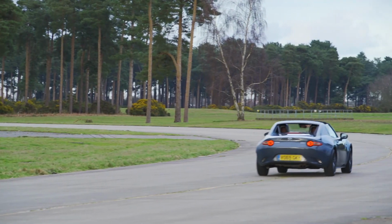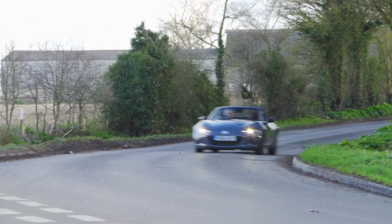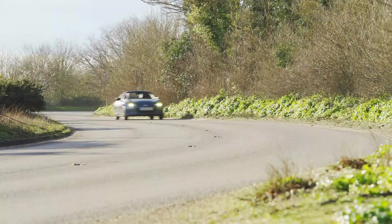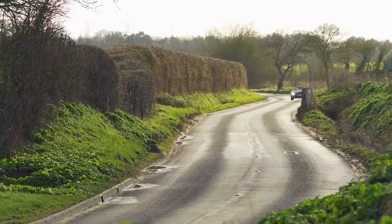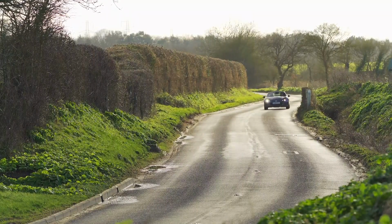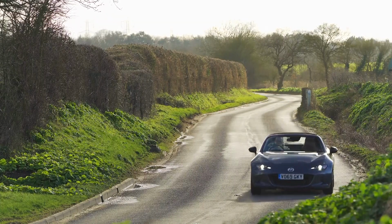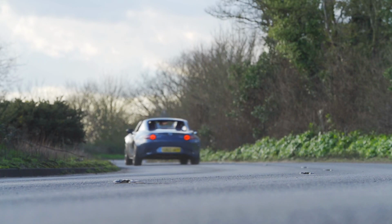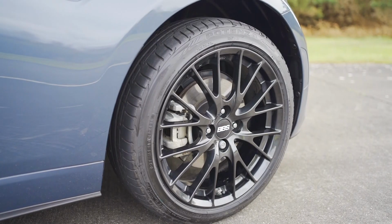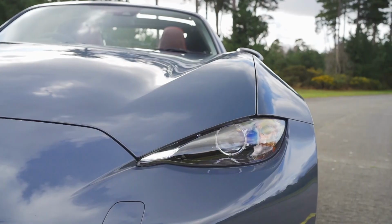It revs all the way up to 7,500 RPM, delivering 181 brake horsepower and 0 to 62 miles per hour in 6 seconds. It's far from earth-shattering performance, but it's a real joy to drive as you thread through the corners, enjoying the perfect gearbox and the wind in your hair. Standard kit on the GT Sport Tech includes 17-inch BBS alloy wheels and on the inside some fancy Napa leather seats. But those aren't the only changes.